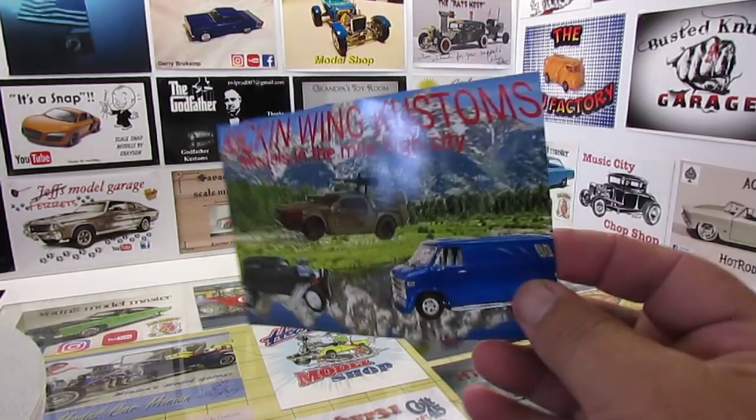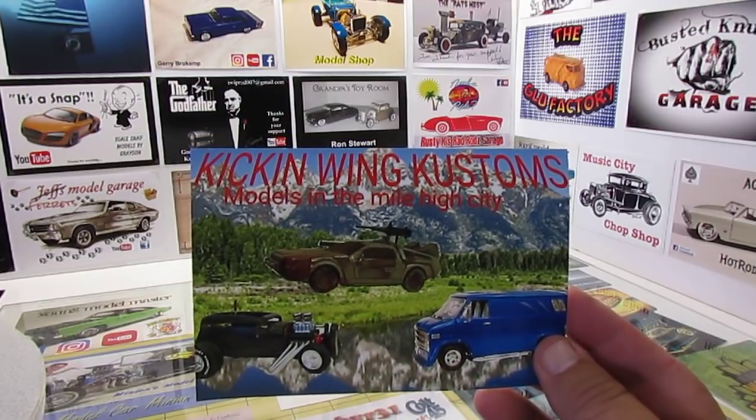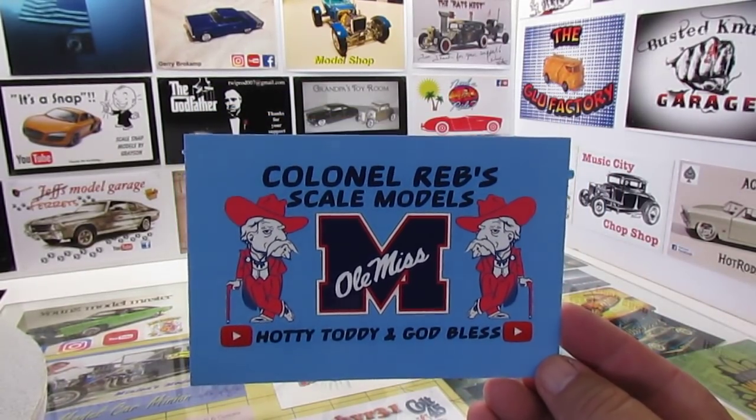I got Skylar DeJola's new card. He was up at Acme over at KICKIN Wing. We appreciate it, Skylar. And I got Tommy's card at Colonel Reb. He was up there at Acme too, so appreciate it, Tommy. We'll get you up here on the board.